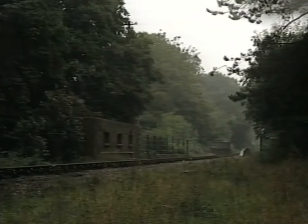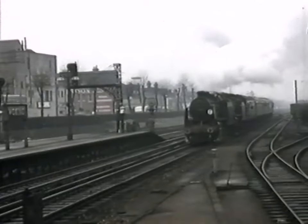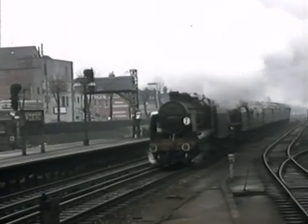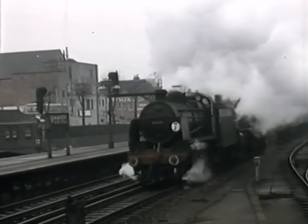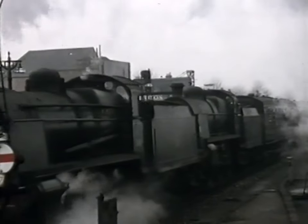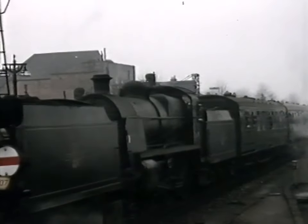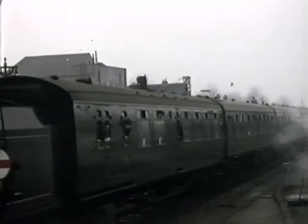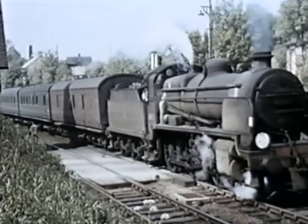The N moguls appeared all over the Southern network, and in total there were 80 of them. Theirs was an interesting history. Richard Maunsell had come to the South Eastern and Chatham Railway from Ireland to find a run-down and obsolete locomotive fleet, a product of the amalgamation of the South Eastern Railway and the London, Chatham and Dover Railway, two former rivals.